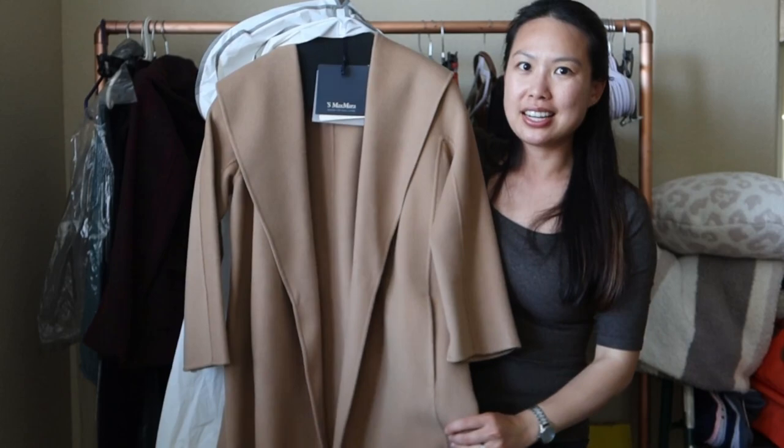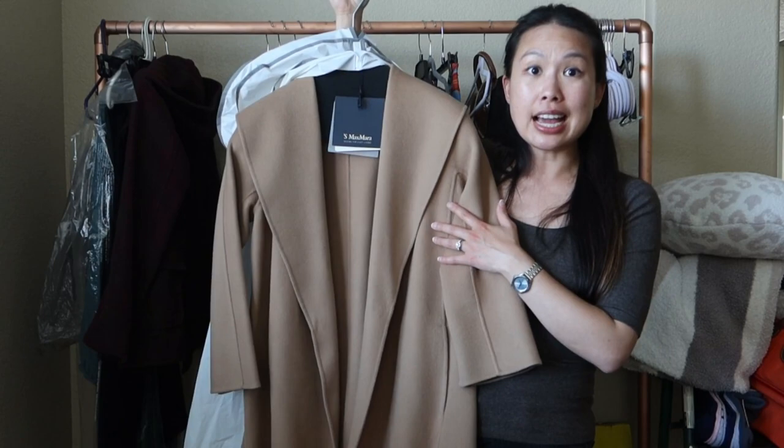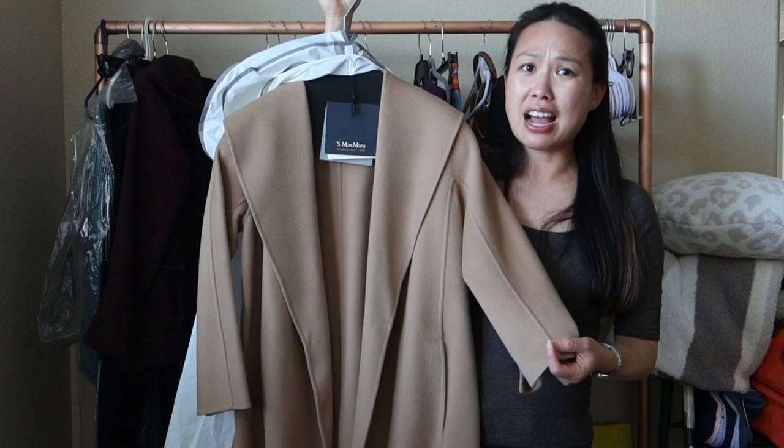Next up, I have a coat here. This one is one that I bought outside of the sale, and I haven't been wearing it, obviously, because it's a wool coat. It's by the brand Max Mara, and it is in the anniversary sales. I was really surprised about that. It's currently out of stock, but you can save $500 on this during the anniversary sale. I have it in the camel color.